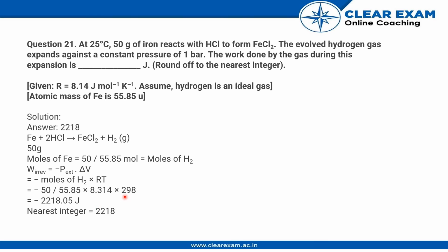8.314 into temperature. Temperature is given to us as 25 degrees Celsius, but for an ideal gas we need temperature in Kelvin. So therefore we have 273 plus 25, that is 298 over here. On solving this, we get the value of work done for an irreversible process to be equal to minus 2218.05 joules. So the nearest integer is 2218. Therefore the work done by the gas is 2218 joules.